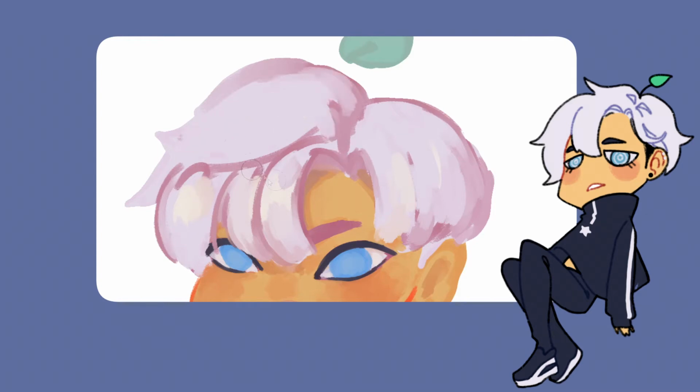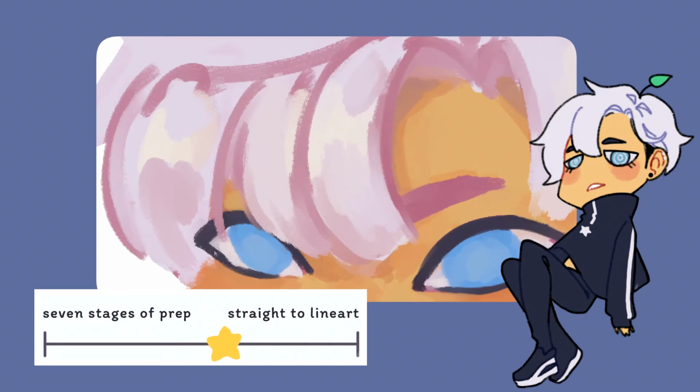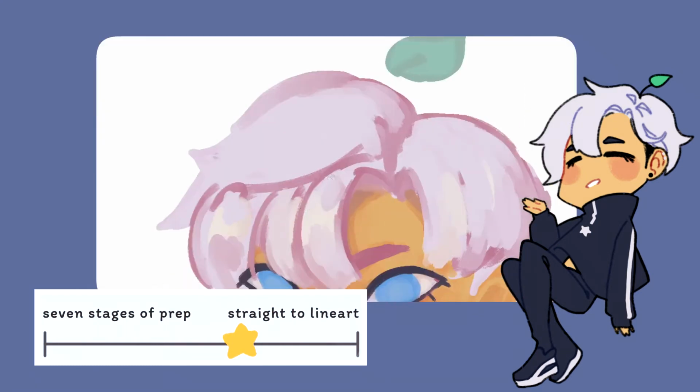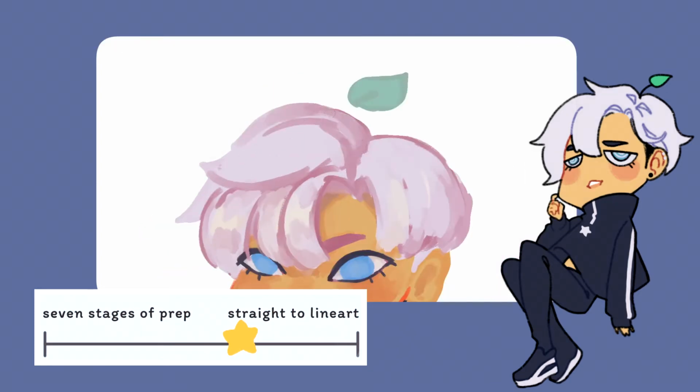Starting on the top right, between the 7 stages of prep and straight to line art, I guess I'm somewhere in the middle, leaning the tiniest inch towards straight to line art. I usually do rough sketches and then a clean sketch, then lay down my base colors before getting straight to painting. There isn't much when it comes to my setting up. Maybe once in a blue moon I might make thumbnails, but usually when I draw I have 60% of an idea about what I'm gonna draw and figure it out on the way. I'm terrible at planning my drawings.